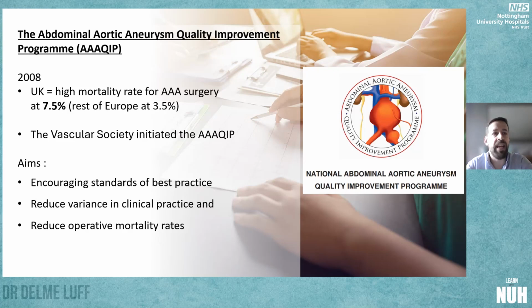So back in 2008, the UK was seen to have a significantly higher mortality with respect to abdominal aortic aneurysms compared to the rest of Europe. It was 7.5% in the UK, but 3.5% across the rest of Europe. So the Vascular Society obtained a grant nationally to start the Abdominal Aortic Aneurysm Quality Improvement Programme, with the aim of encouraging best practice, reducing the variation of care between different sites, and then overall trying to reduce this mortality so that we're back more in line with the rest of Europe.